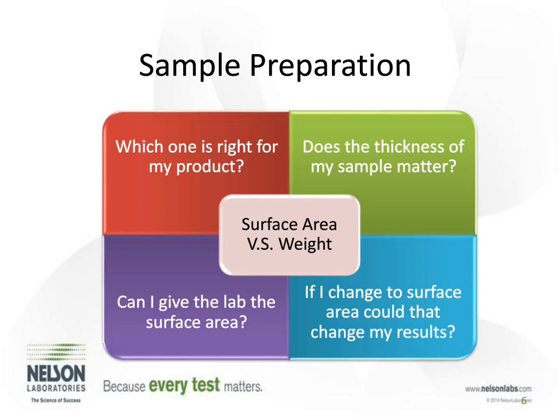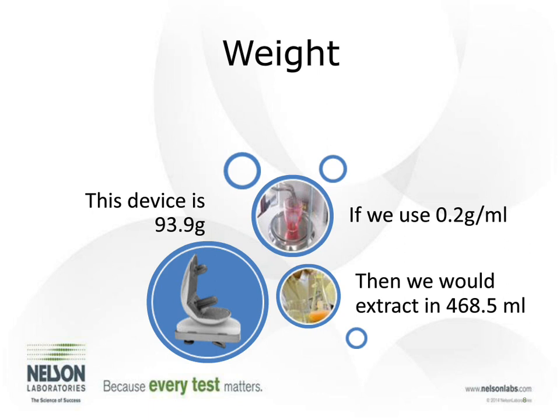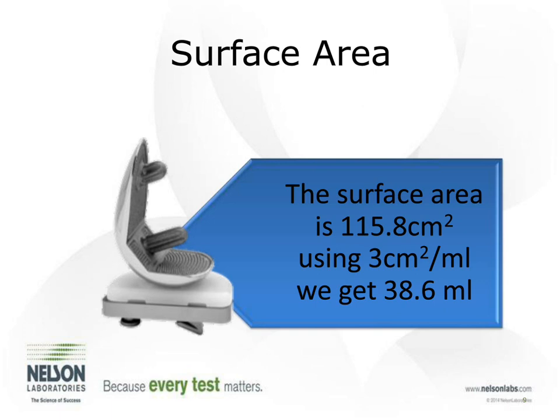To give you an example, this is a device that is commonly tested. It's a partial knee implant, but it could represent any implant or medical device that we use or test. In the standard, the weight ratio is 0.2 grams per mL. So for every 0.2 grams of weight or mass the device has, we would add a mL of extract fluid. For this device, it weighs 93.9 grams. That would represent almost 500 mL of extract fluid being added to this device. If we use the surface area, the surface area of this device is 115.8 centimeters squared. Using the ratio in the standard for this particular device, it would be 3 centimeters squared per mL. So that would give us an extraction volume of almost 40 mL.